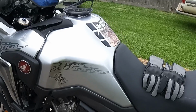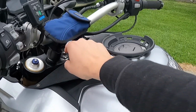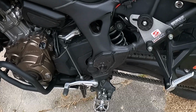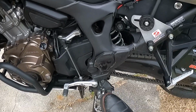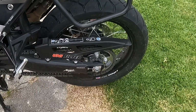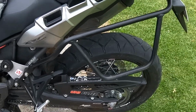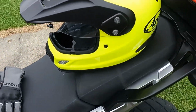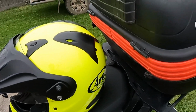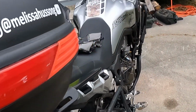It is fully kitted out for the off-road adventures. I got a tank bag that's going to go here. I got some sunglasses that are going here. It's on the center stand at the moment, so that's kind of nice. I got these adjustable little pegs. Wore my winter gloves this morning because it was chilly. I went for a 2-hour ride to come home, and these are some of my saddlebag bars, so I've popped those off just for the time being. My beautiful new Arai helmet, and then this is my top box. So that came with it.